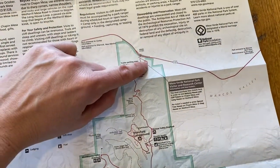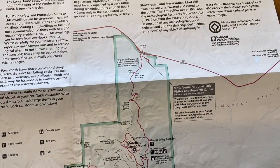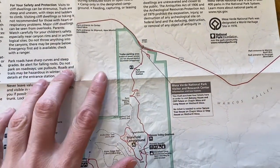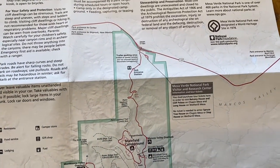When you first come in, I highly recommend stopping here at the Visitor and Research Center. This is really an incredible research center, visitor center, and I'll show you video of that when we go into the videos. But they have a ton of educational information. You can get your park maps there. You can buy your tour tickets there.